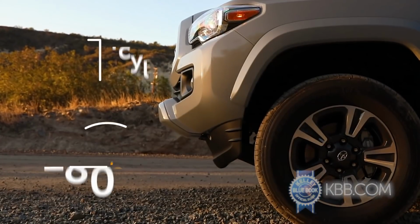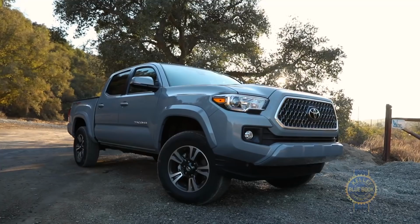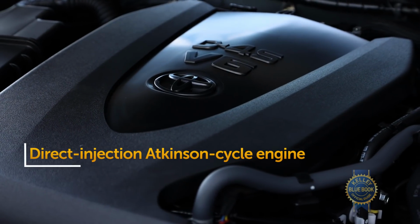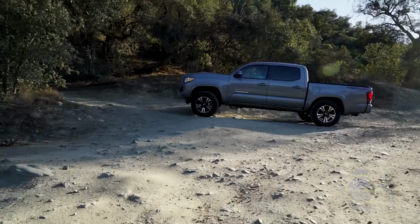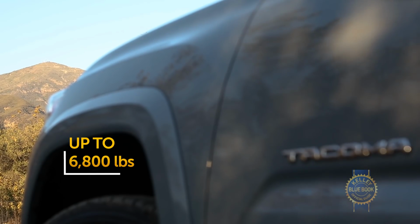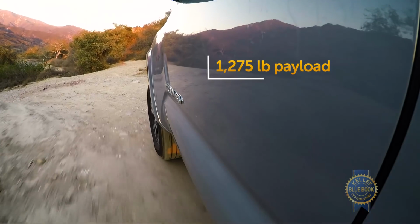The first of those is a 2.7-liter 4-cylinder engine, but if it were me buying this, I'd go for the 3.5-liter V6, which is a direct-injection Atkinson cycle engine. It makes excellent power, which comes in handy when you're towing up to 6,800 pounds or hauling the 1,275-pound payload a properly equipped Tacoma can haul.